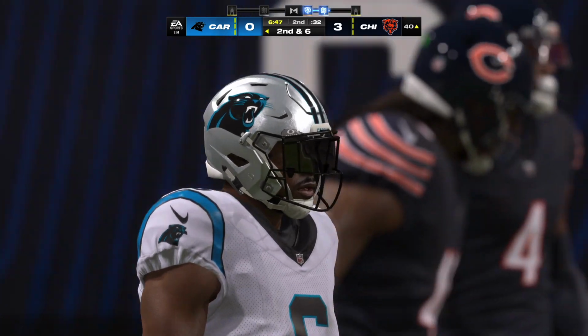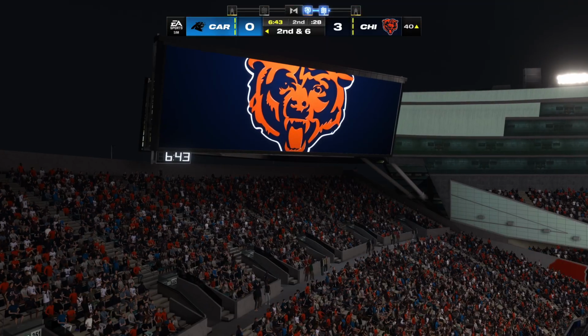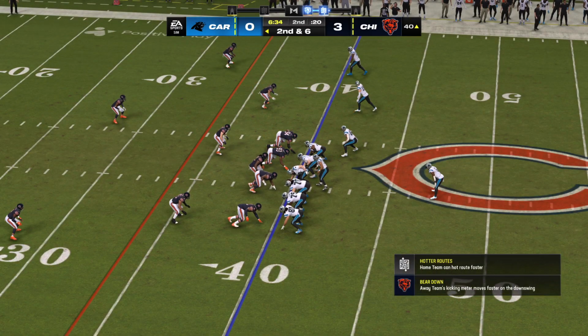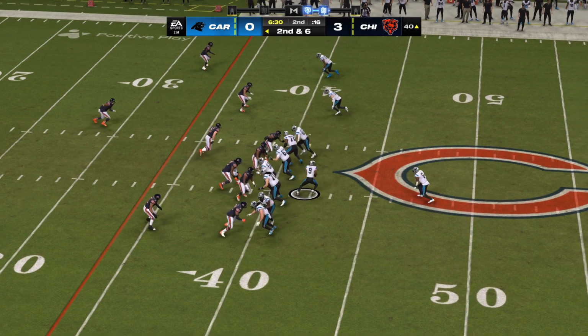I feel like I could see what he was thinking on that carry. Wanted to follow that big tackle through the hole. Ended up only getting 4 yards on the carry. I think he had designs on that one being bigger. Ball on the 40 now. Here's a 2nd down and 6.